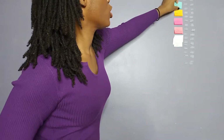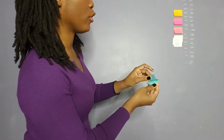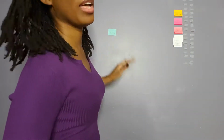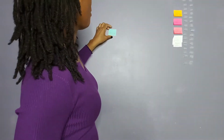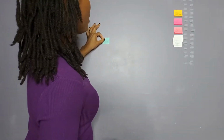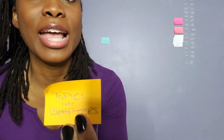So when you are mind mapping, you want to start with your overall idea. Once you have your overall idea, say mine is faith, you're going to put that in the very middle, okay? And you may not be able to see these little stickies, but I just wanted to show you the activity that goes into it. Because when you're moving, I mean, I could have done it on a whiteboard or something like that, but when you're moving and you're involved in it, it helps you to remember things a lot quicker. Alrighty, so the next color-coded sticky I like to use is the topics and chapters.